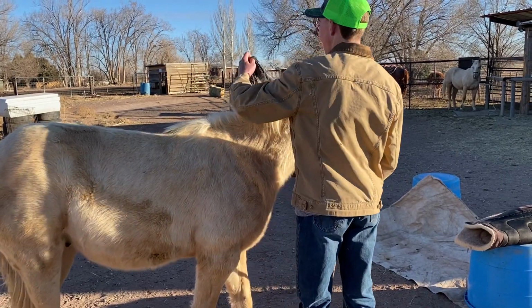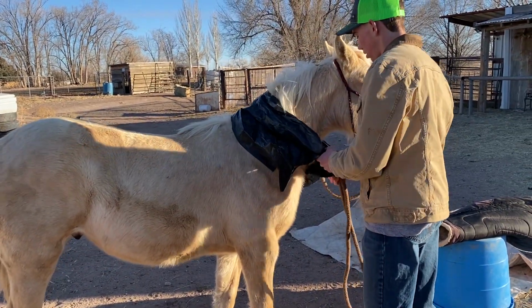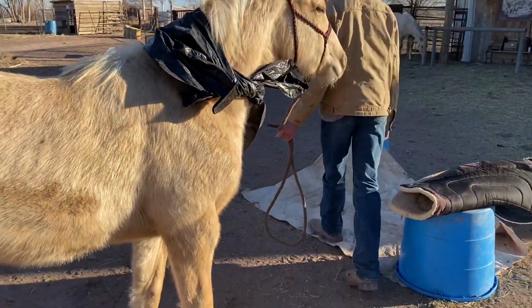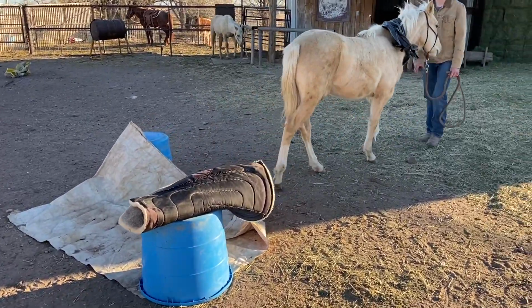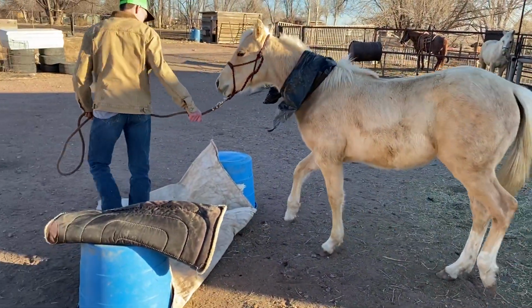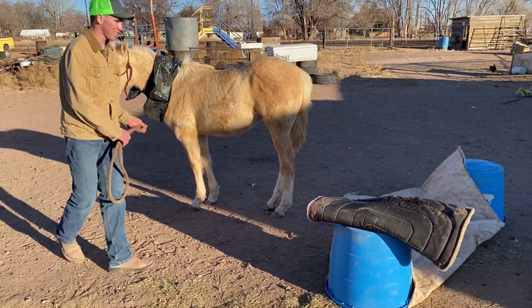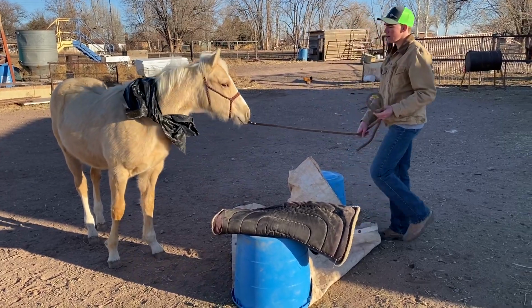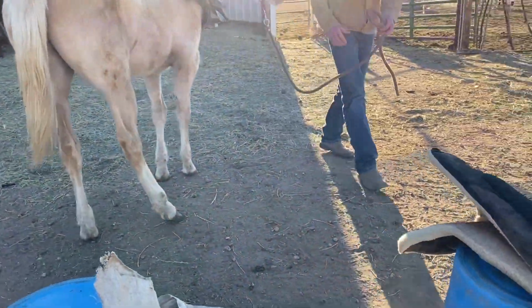Is that a garbage bag? Yeah. That's a tarp on the ground. That's awesome. What do you have the barrels there for? Just another thing he has to step through. Yeah, kind of make those tighter even. He just doesn't care. That's awesome. All sorts of stuff.